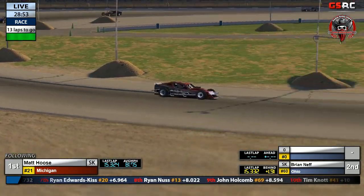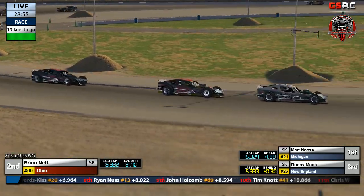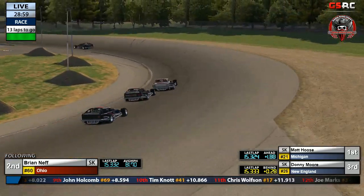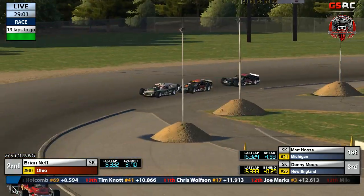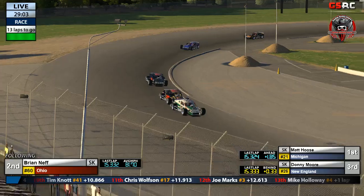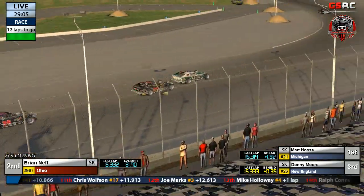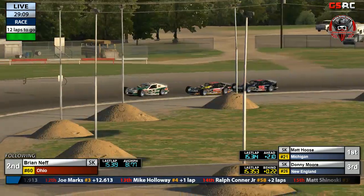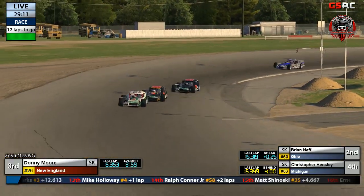Brian Neff just got passed. Neff just got passed by Donnie Moore. Donnie Moore pulls off a pass on Neff. No, I'm sorry, my bad. That was lap traffic, I believe. Yeah, that was Ralph Connor Jr. actually got around Neff. And now Neff almost gets into Ralph Connor Jr.